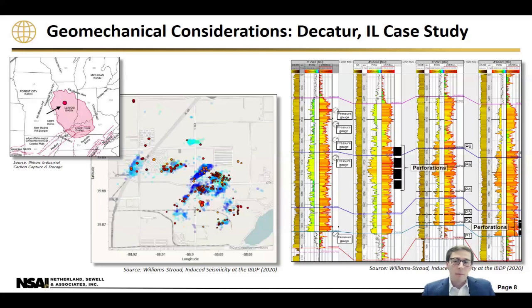So to illustrate this, I wanted to bring back that Illinois Basin Decatur project I showed on the first slide and talk about its geomechanical considerations. Under the locator map, we're looking at a plan view of the project area, which shows a map of all the induced microseismic events that occurred as a result of the injection. On this map, those microseismic events are colored by time and sized by magnitude.